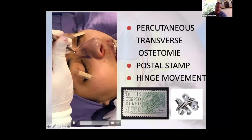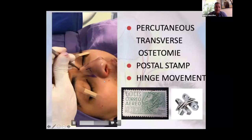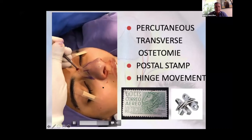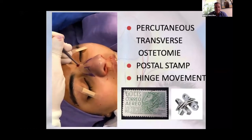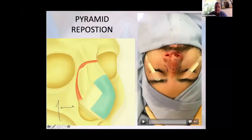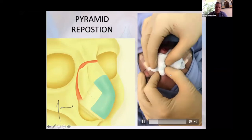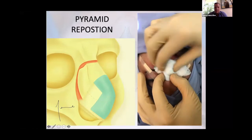If you can see at the end of this osteotomy, it would release the whole bony pyramid and the septum. It's just when it's marked, there it goes. It breaks. And now you can move it wherever you want, okay? So after you take out the wedges, you make your transverse, so you can move the pyramid to the right, to the left. You can leave it straight, or you can twist it a little more.